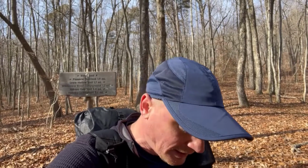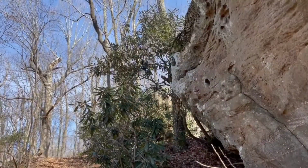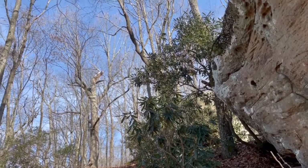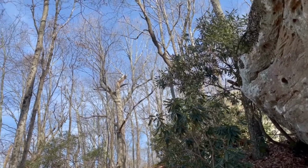Back up to the Ridge Trail. That was pretty steep. Looks like I'm gonna go up over here. So I'm gonna take a little break, catch my breath, and enjoy this wonderful scenery.